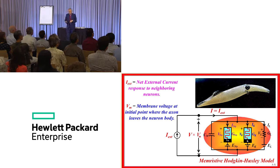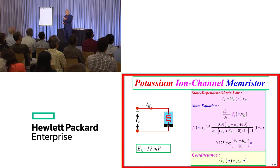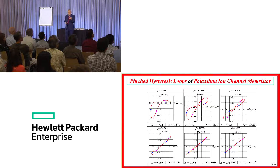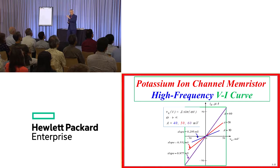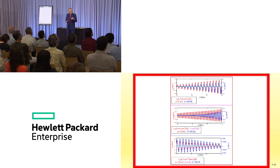After extracting this, you will see that the potassium has one state variable, and you have seen that already, but I just show you what is a Memristor. It has the signature of a Memristor because it has the pinched hysteresis loop. At high frequencies, it reduces to straight lines, but the slope changes with the amplitude. These are all the fingerprints of a Memristor. If you don't have a periodic signal, you have to have identical zero crossing. And there you are. So there's no question that the Hodgkin-Huxley device is a Memristor. It's a first order Memristor.